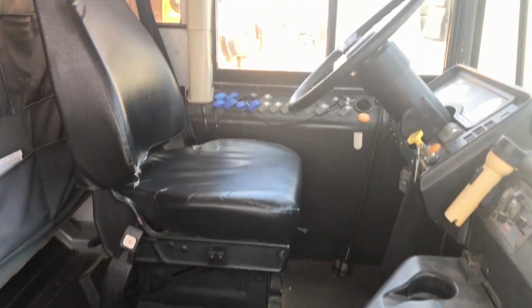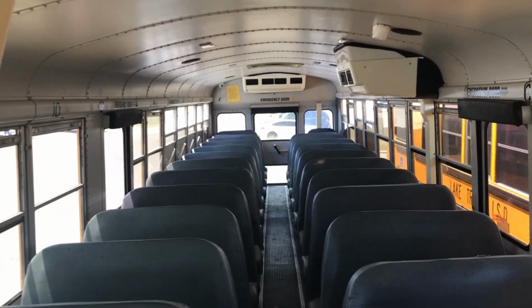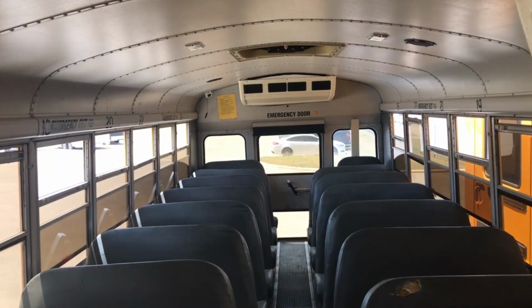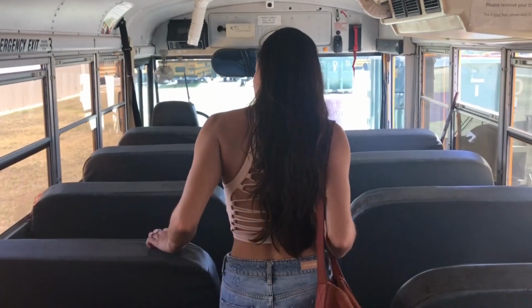It's pretty much still fully a school bus. 100% still a school bus. So they would need a lot of work. Brennan can stand up fully in it. Two ceiling emergency exits. Okay, so that looks pretty good, right, Boo? Yeah.